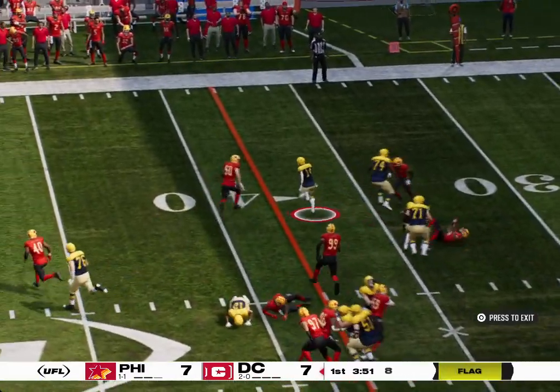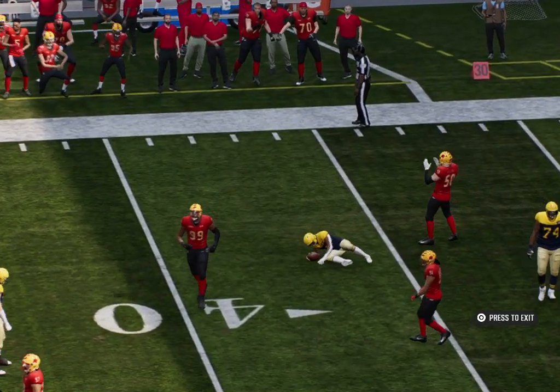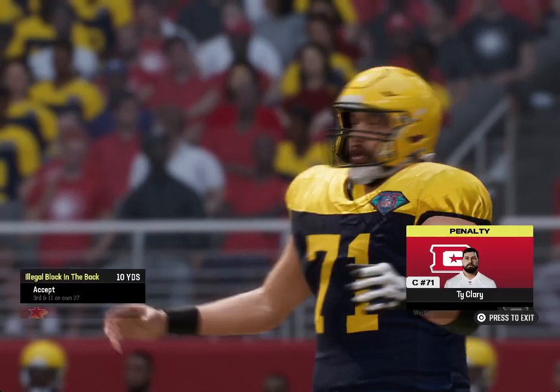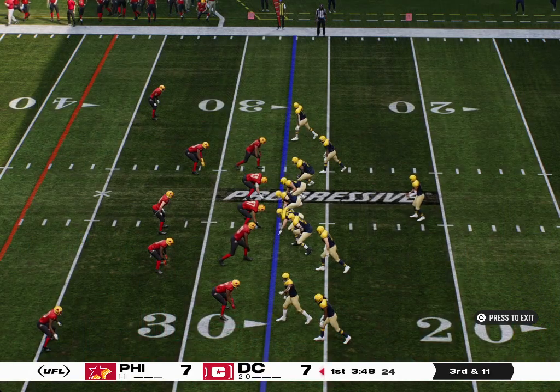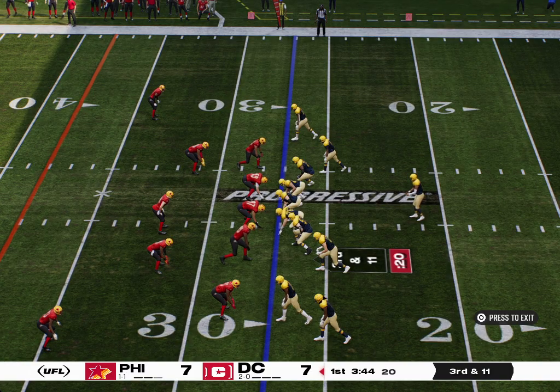They'll try to run it with Harris. A flag's down as he stops. Looks like this one's on the offense. Illegal block in the back. Offense. So they catch the illegal block in the back, Brock, and that's rare that we see the clipping call. It's a dangerous play. It's rightfully going to back up this offense.